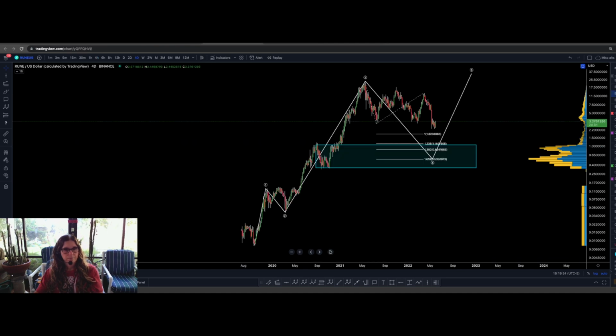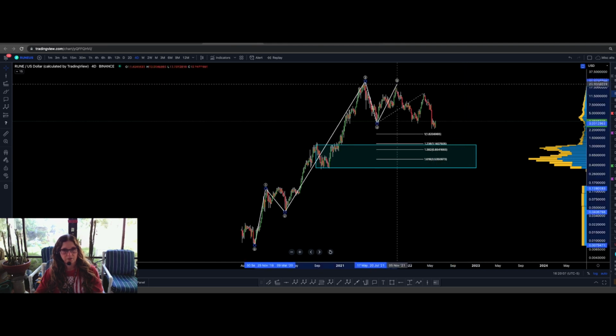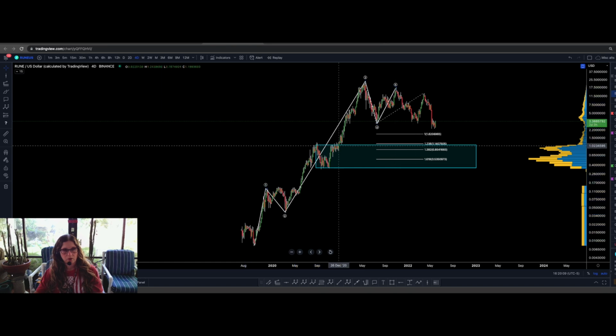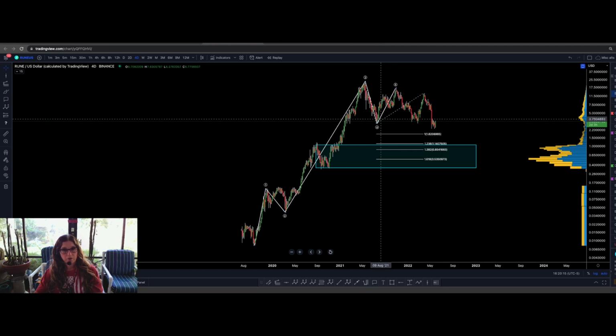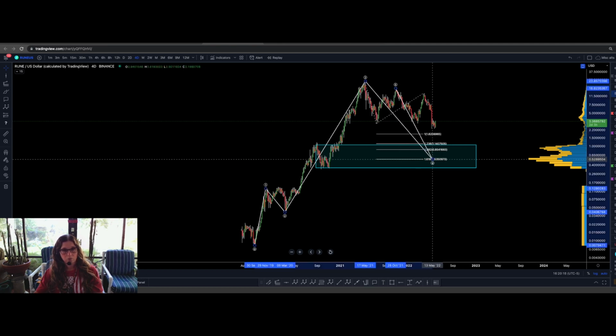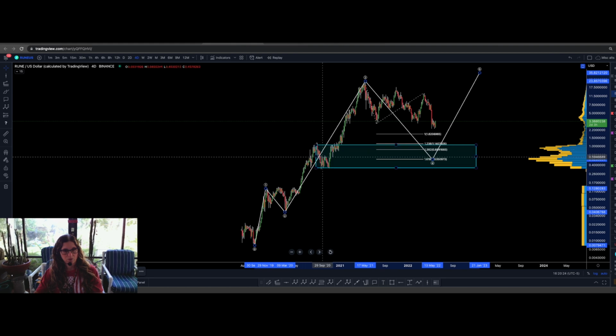All right, Rune. Rune looks pretty good, actually. Okay. The only difference here is this could have been a fourth, just like Bitcoin, and this could be a truncated fifth. When we get a big overextended fifth like this, truncated fifth is possible. But if we want this to be a 4, the deepest we want to see it come is 53 cents. Hold this prior fourth.